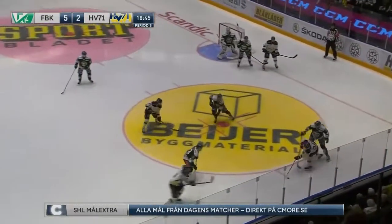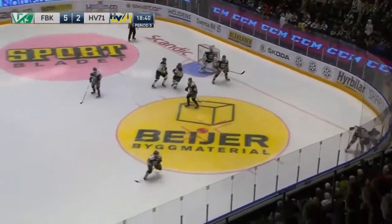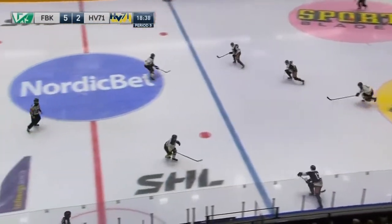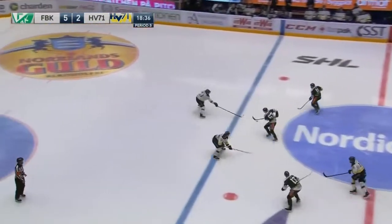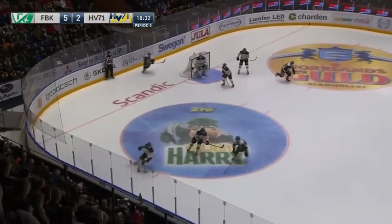Brandstrom now controlling. Brandstrom playing this one down low for Warren. Warren in the corner, trying to play it back to the line. However, it's taken back by Färjestad as they'll work it back the other way. Torngren over to Nygaard. Nygaard, top of the circle, lets the shot go. That one whistles up high.